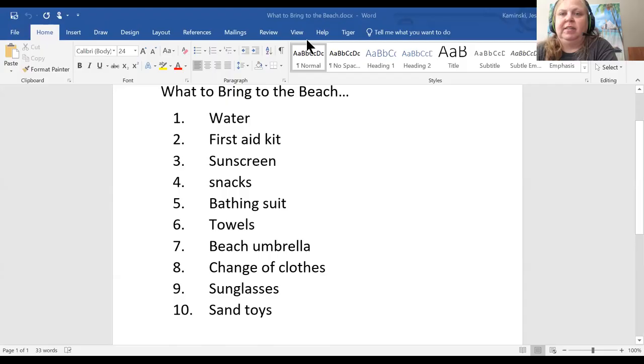Awesome. Emmanuel said a shovel. And Alicia said drinks. Gotta stay hydrated when you're at the beach. You are right. So I have my water, and usually I bring a first aid kit because you never know what's going to happen. You may step on a sharp shell or maybe get stung by a jellyfish. So it's always good to have a first aid kit.